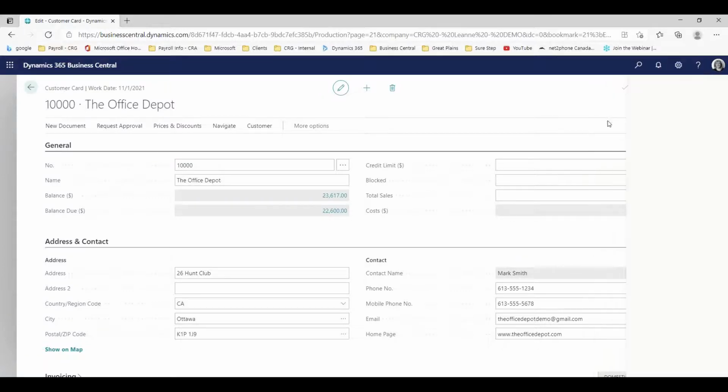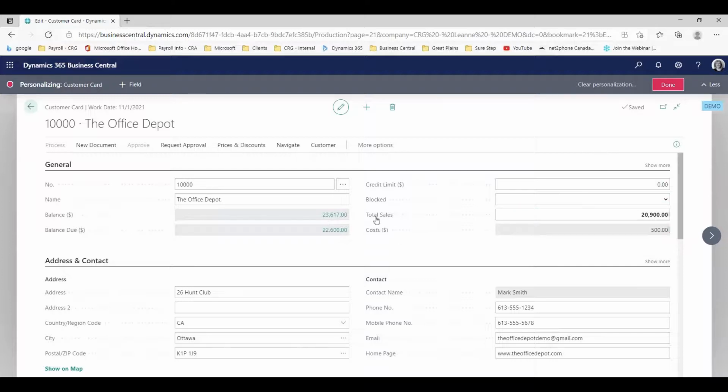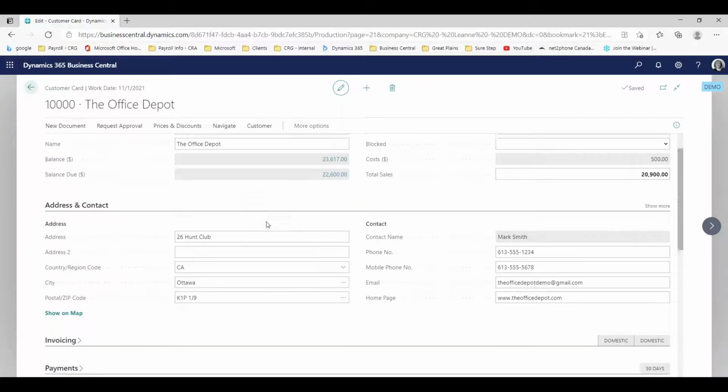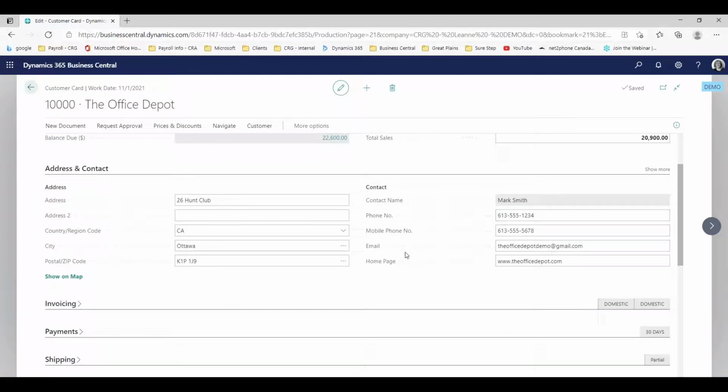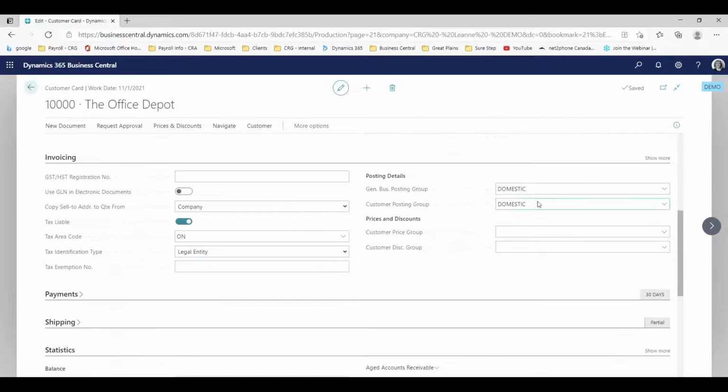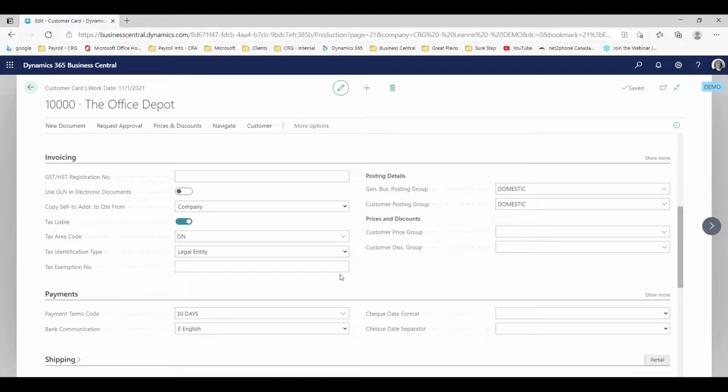I can come up and I can personalize. I can move fields around if I want to see this here. You really can tailor this to whatever you want to see and what makes sense for you and your business. So you set up the customer here, all of the address information you'd expect to see. You can have multiple contacts, the invoicing, you can set up different posting groups, how you're paying them, what the check format is. There's lots of features here.